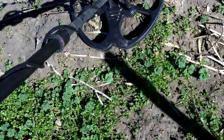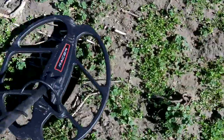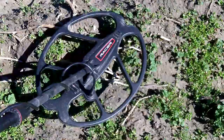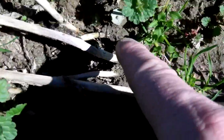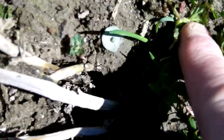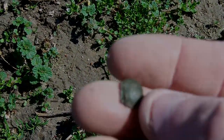So I got a signal here, and it's barely squeaking at me. But I look down and I see it. I'm swinging across here, and it's just barely chirping and squeaking at me. I gotta find it. There it is. And I look down under the clover leaves, and right there is a flat button laying on top of the ground. It's a little bitty cuff. It was a little squeaker. But we'll definitely take that and add it to the collection.